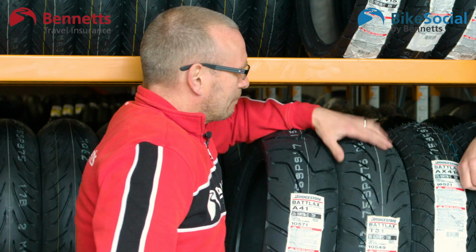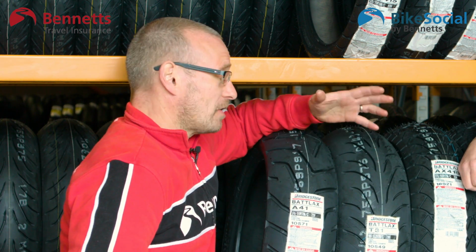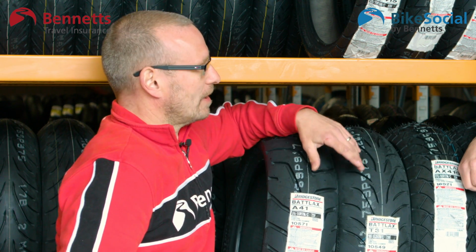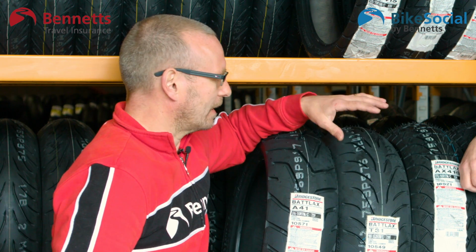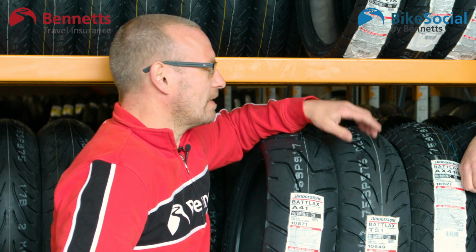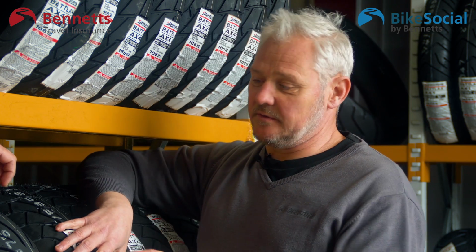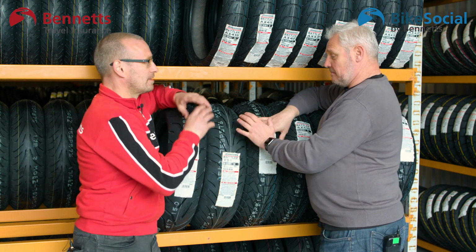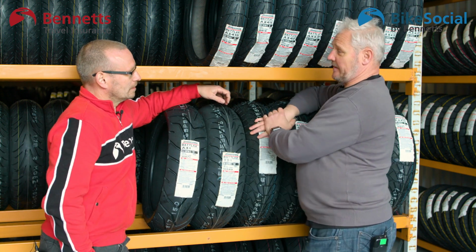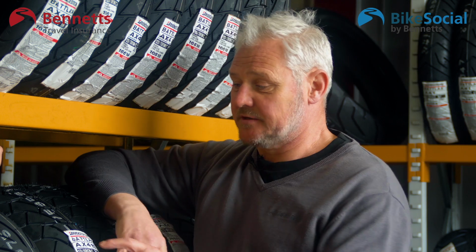Pressures. So on a touring bike, especially, you might be on your own, not going far, or you might be two up, full panniers, everything. Do you increase your tyre pressures? It depends on which tyre pressure you've got to start. Quite often you'll have two. We're talking about what the bike manufacturers said, or the tyre manufacturer, either or. We both have to adhere to the same rules, so it's irrelevant. So there'll be two.